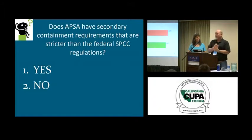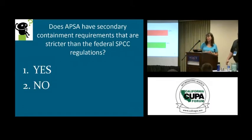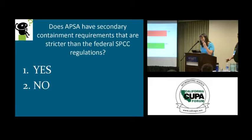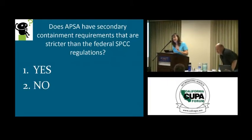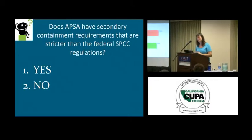They are the same, but the requirements under the APSA rule and the federal SPCC differ in that APSA captures waters of the state, which does include groundwater. Is that right? Some facilities might not do an SPCC federally because they're not going to impact navigable waters, but for California, they might. And we could get into a long, crazy discussion that goes around and around on that. I didn't anticipate this, but it's good.